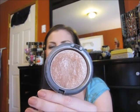For my highlight, I really like the MAC MSF. It's the Soft and Gentle. I really like that. It's just like the perfect amount of glow to my cheekbones. I like to put it here.